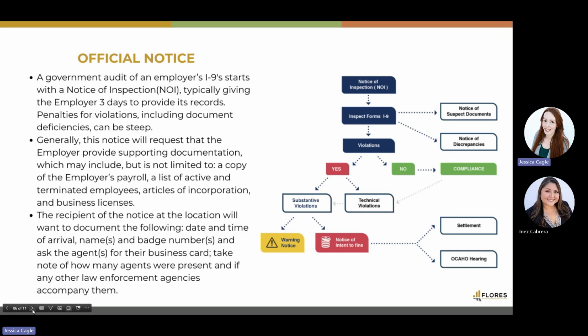The recipient of this notice at the location will want to document the following: the date and time of arrival, the name and badge numbers, and ask the agents for their business card. Management will want to take note of how many agents were present and if any other law enforcement agencies accompanied them.